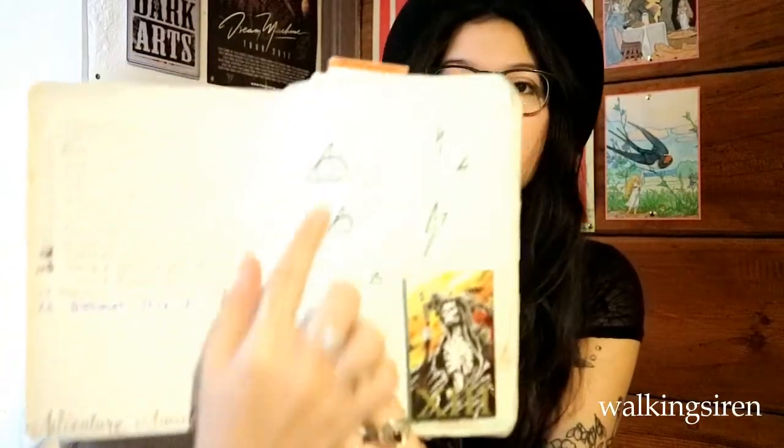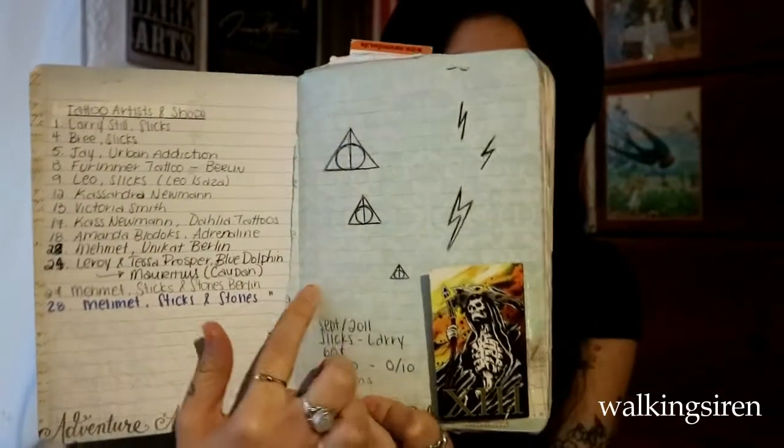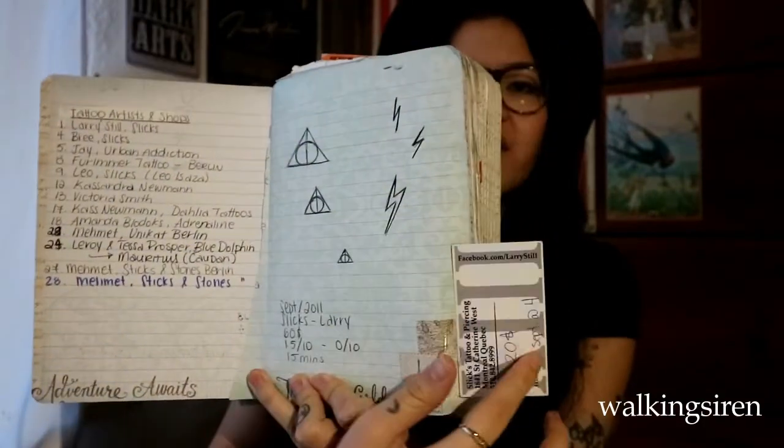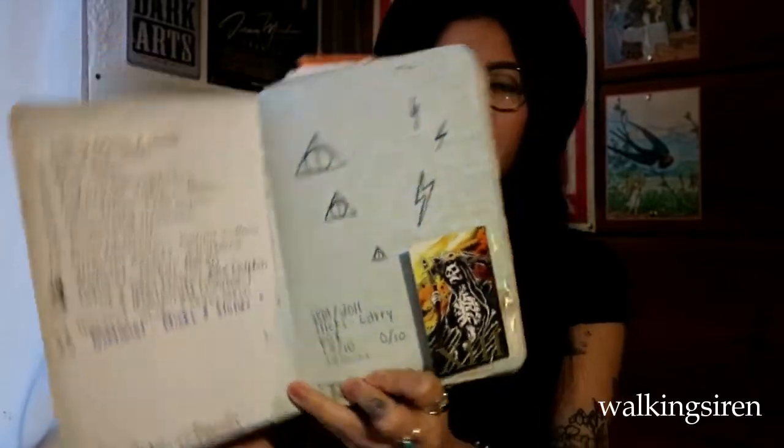And that's basically how I organize my tattoos that have already been done. So when it was not done, this page was basically just the Deathly Hallows and the lightning bolts, and I did different sizes, and different ways that they could look and all that stuff. And then when it was done, I added the card with the appointment on it of the artist, and then here I wrote all that information.